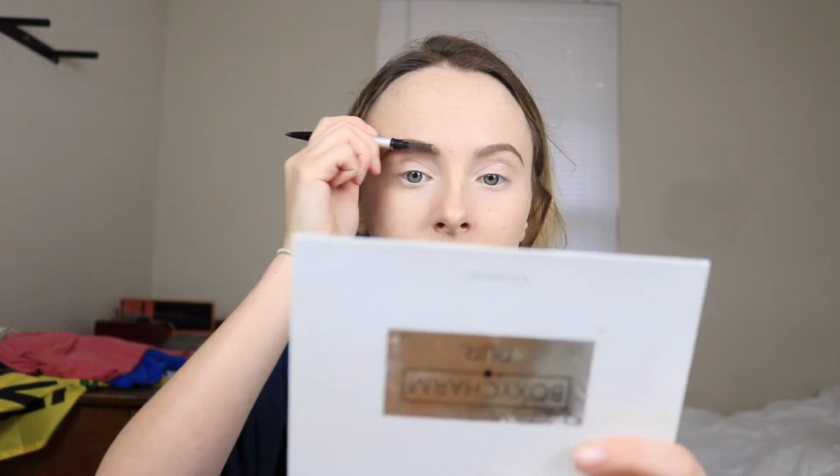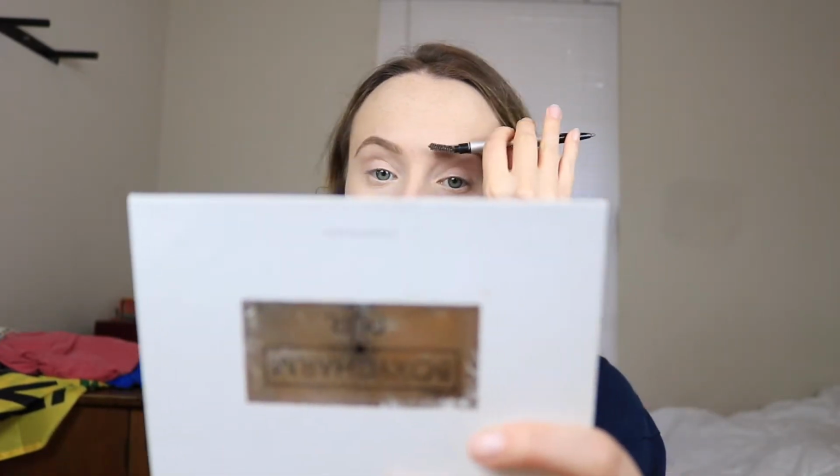All right, so the brows are done. That's as good as they're gonna get until I get these bad boys done. But yeah, I just do a natural eyebrow that goes with my roots a little bit, you know.